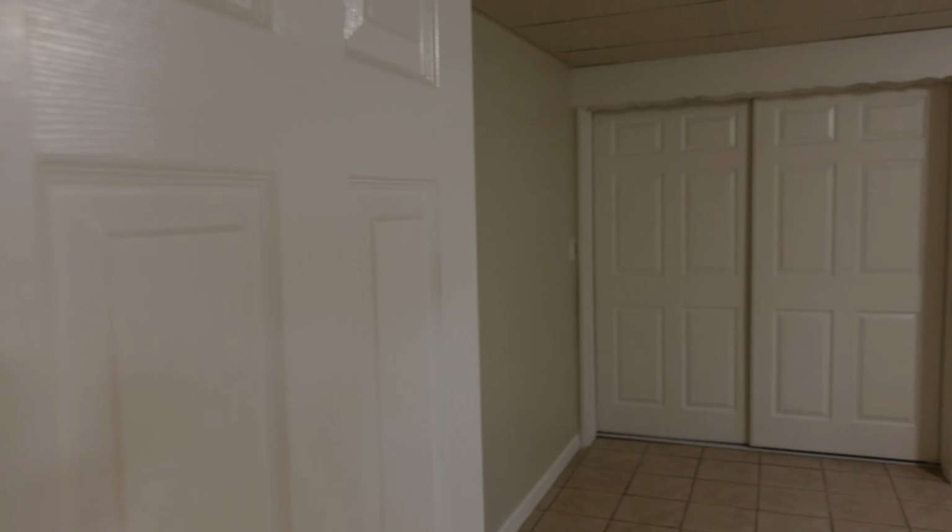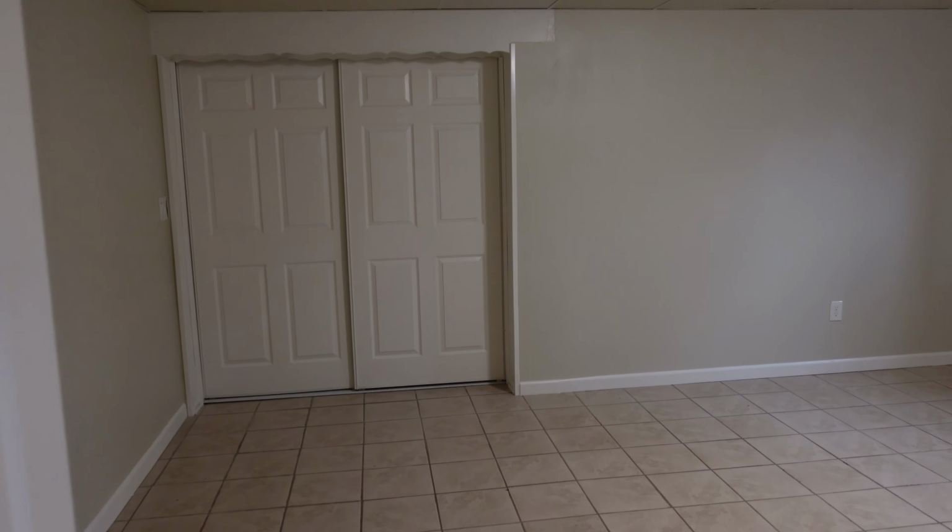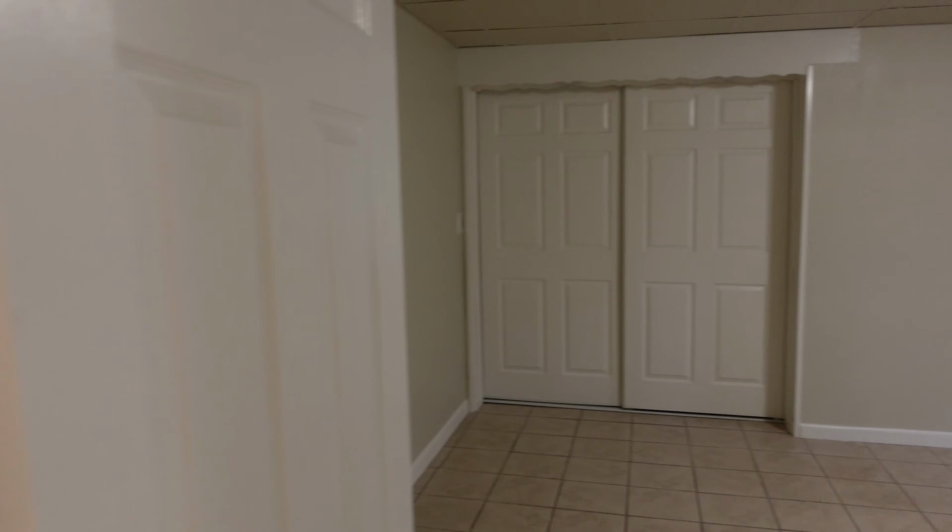Has a closet right there. That room back here is kind of like a family room, but we have a door, we have a closet, so we can count it as a bedroom. And it was finished way before I ever bought it, and so we can say the window was grandfathered in. So we can call it a 4-bedroom, 2-bath property.